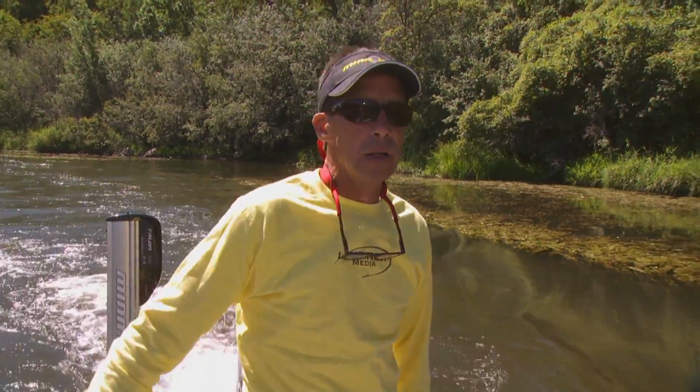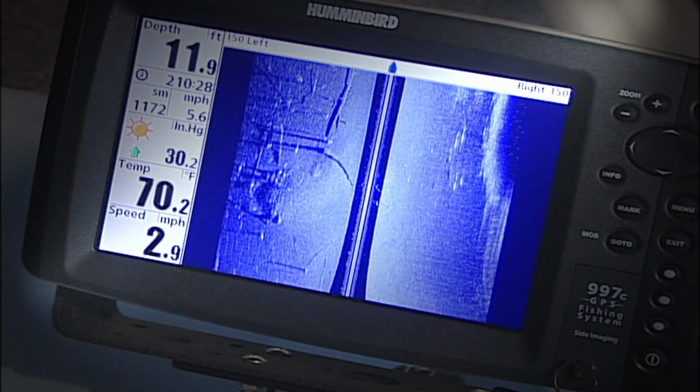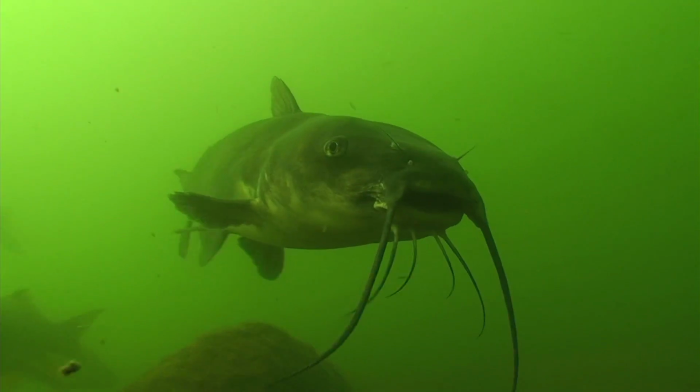We're actually fishing a small river that feeds a reservoir down below us here. What we're doing is driving up the river. We're gonna drive up for a couple of miles, and we're gonna sort of survey the environment. We've never been in this watershed before. We know that there's catfish in here, smallmouth bass. We've actually seen some of them.